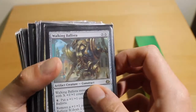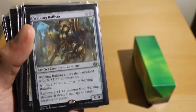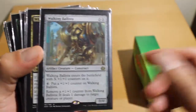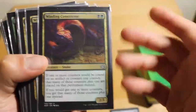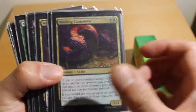I'm not going to say it's the Chandra. The red deck gets the Chandra Planeswalker, which is insane. I'm not going to say it's on that kind of power level, but as far as synergy and the idea of the deck, Walking Ballista is definitely core to that. So moving on, I still have the 4 Winding Constrictors, obviously. It's kind of the reason why you buy this deck and build around the counter synergy.